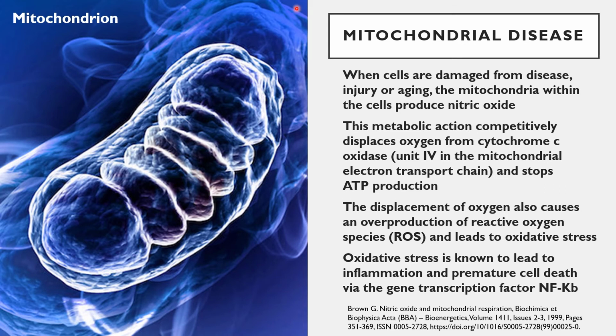So again, to condense this slide down, mitochondrial disease occurs when there's too much nitric oxide. When the mitochondria get messed up, they start making too much nitric oxide. The nitric oxide displaces the oxygen. It messes up the reaction and the production of ATP stops. So you have a decrease in cellular metabolism. The cell is less healthy because it's not making enough energy to get the job done. The energy production goes down. So the consequence of malfunctioning mitochondria, or mitochondrial disease, is decreased energy production, which de facto is decreased cellular metabolism.